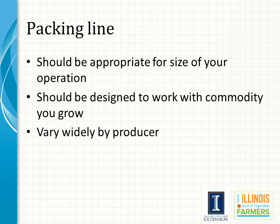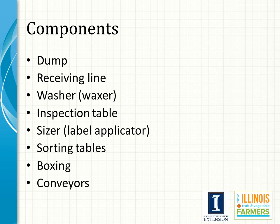So make sure you're buying something designed to work with what it is that you're actually going to grow and run across the packing line. And again, packing lines vary widely. They can have some or all of these components, and components could include things like a dump, a receiving line, a washer or washer and waxer, inspection tables, sizers, and label applicators.